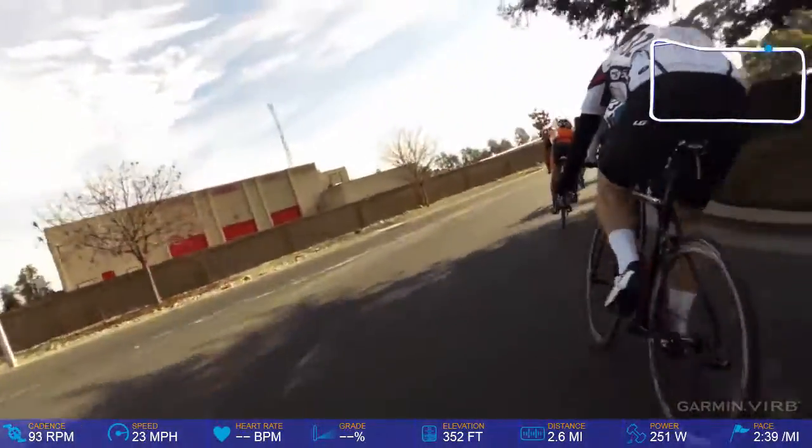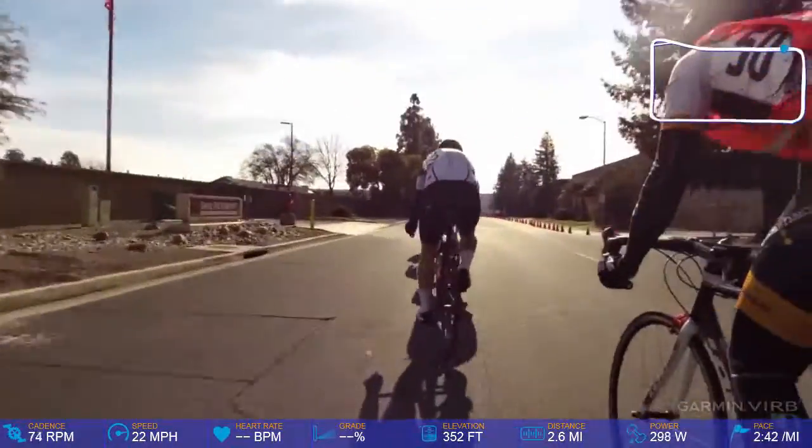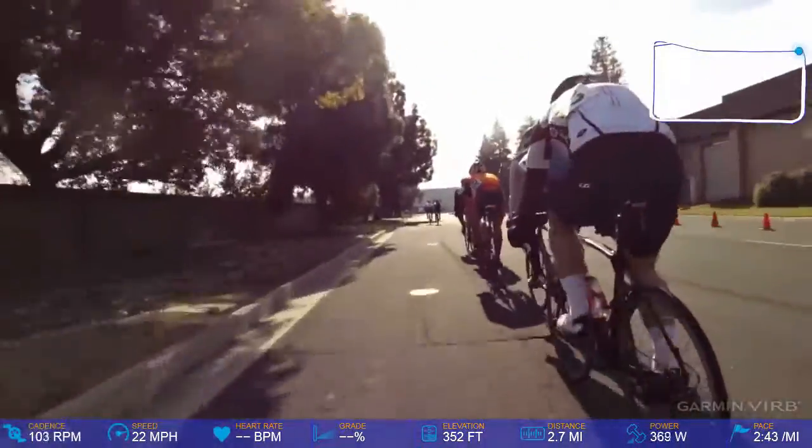The pack has slowed down. I'm not sure who's in the front there. I don't know if it's his teammate. No, it looks like Richard's doing the good thing and just riding a wheel. Excellent.